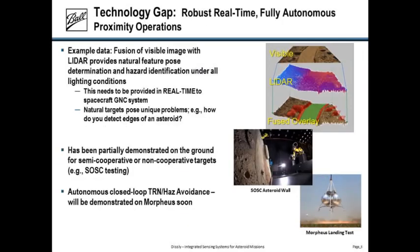As I mentioned, the technology gap I see is the need for robust, real-time, fully autonomous proximity ops. This has been looked at from a number of different angles. We've heard about the SOSC. As I understand, there's going to be a Morpheus landing test that looks at terrain relative nav and hazard avoidance in the loop as part of that. Those are all great things. They move us in the right direction.